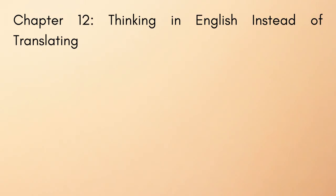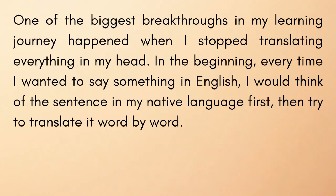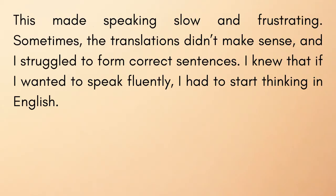Chapter 12. Thinking in English instead of translating. One of the biggest breakthroughs in my learning journey happened when I stopped translating everything in my head. In the beginning, every time I wanted to say something in English, I would think of the sentence in my native language first, then try to translate it word by word. This made speaking slow and frustrating. Sometimes the translations didn't make sense, and I struggled to form correct sentences.